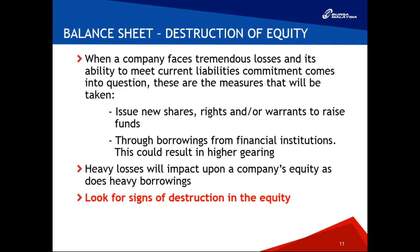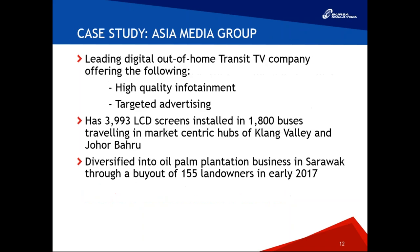Now, heavy losses will impact upon a company's equity, as do heavy borrowings. So what you will see is that the company's equity will continue to deteriorate. So look for signs of destruction in the equity.